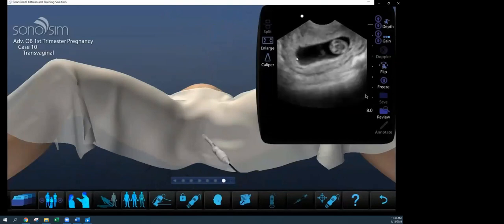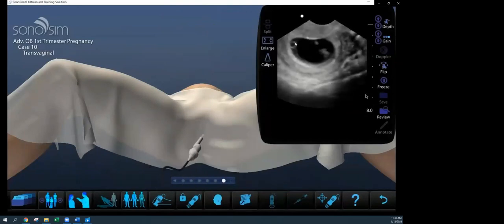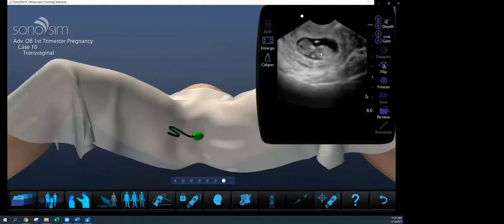As I fan over here, I'm going to be able to appreciate what looks like a fetal yolk sac, and it's connected to the amniotic sac. And within the amniotic sac, I see that uterus. And if I fan through, I'm able to see fetal cardiac activity right here. And I can once again use fetal biometry if I wanted to.